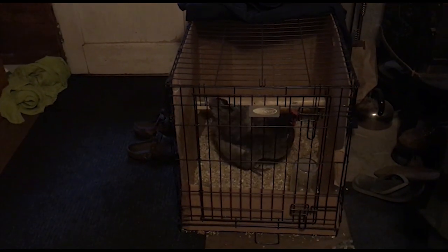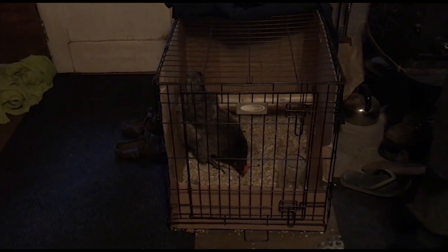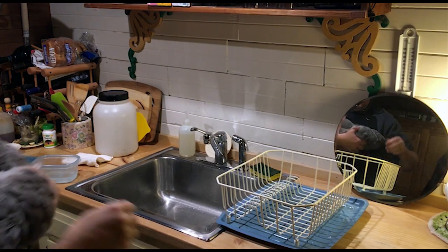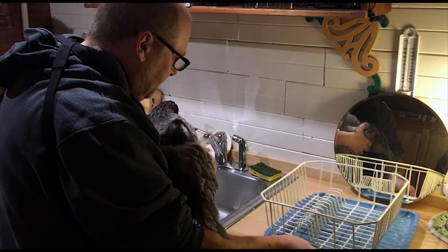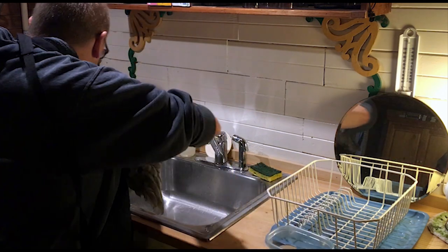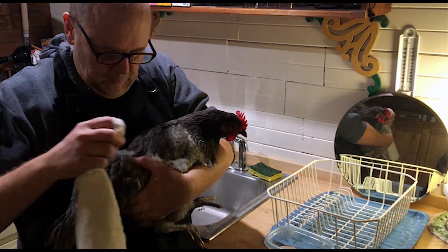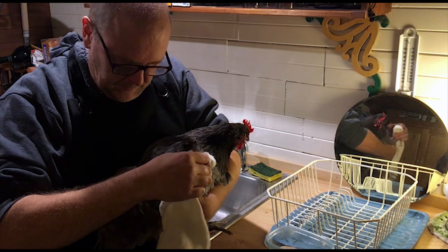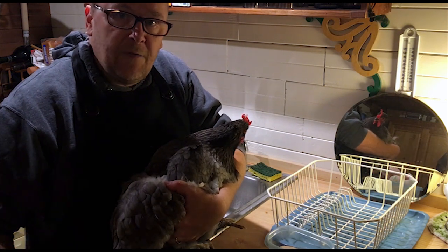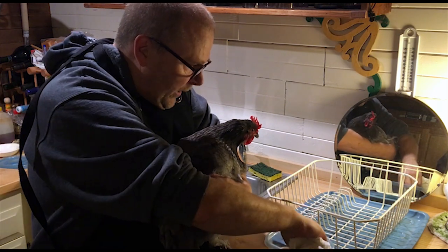I'm going to take her out and just wash up her wound with a little soap and water and check on it. And we'll just see how she's doing. All right, so this is Astrid. I've got some warm soapy water here and a clean cloth towel. So I'm going to look her over first and see how it's looking. This happened yesterday and I didn't really get a chance to wash her off yesterday. So hopefully it's looking better already, but we'll check it out here.